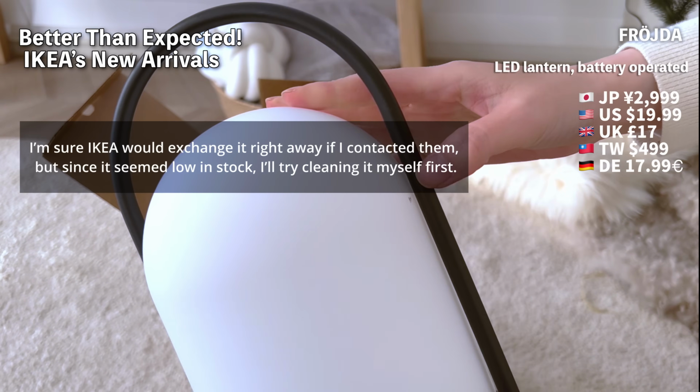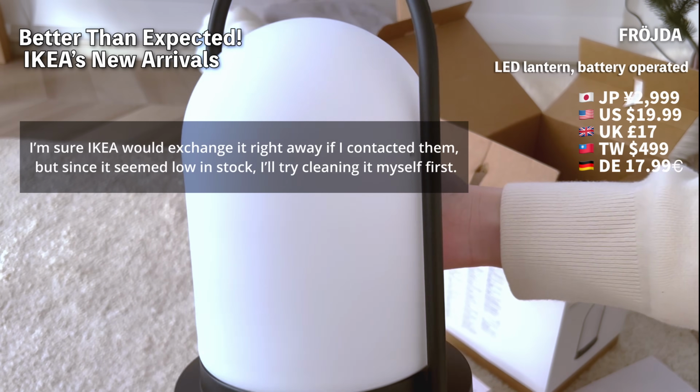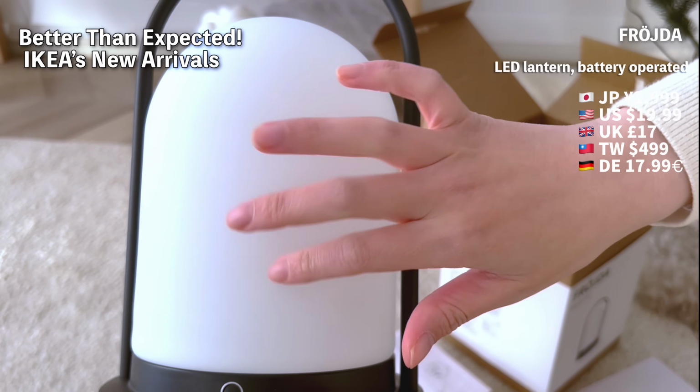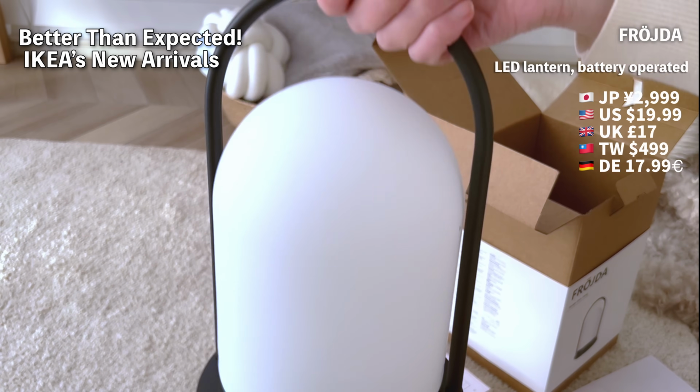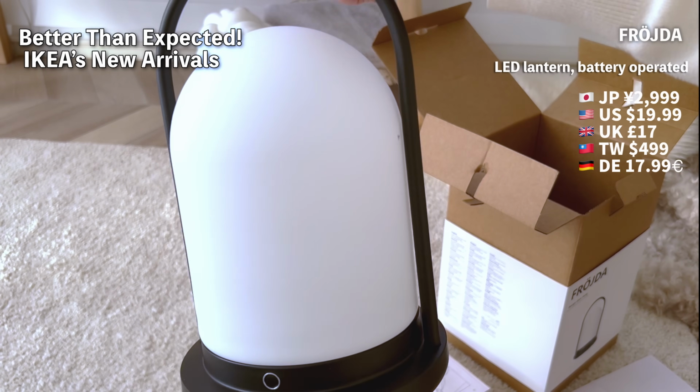There was a small stain on mine, but I decided to keep it and try cleaning it because it's just that beautiful. The frosted glass has an amazing texture, and the black part is made of steel, adding to its premium feel.